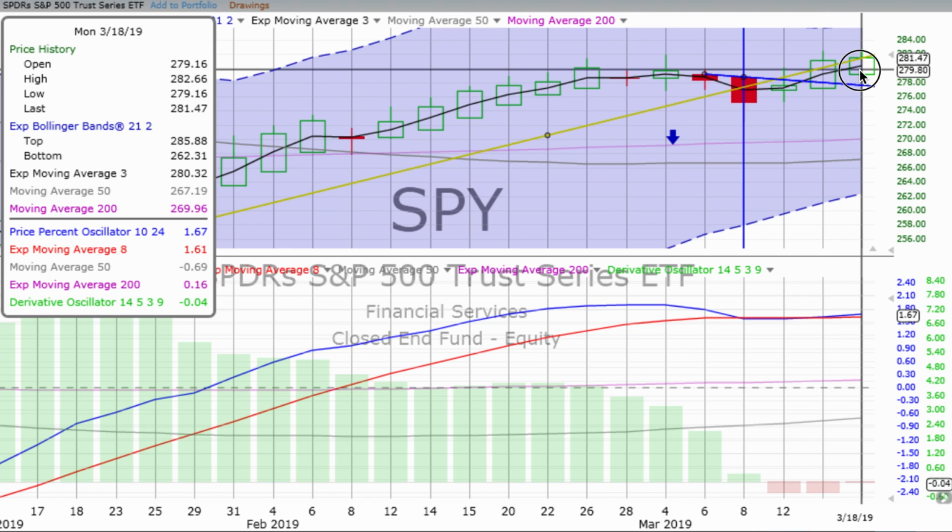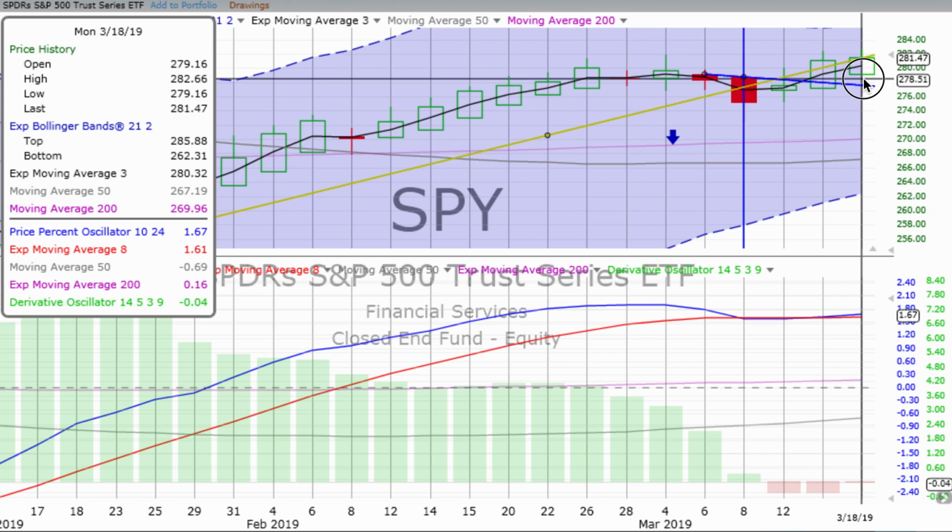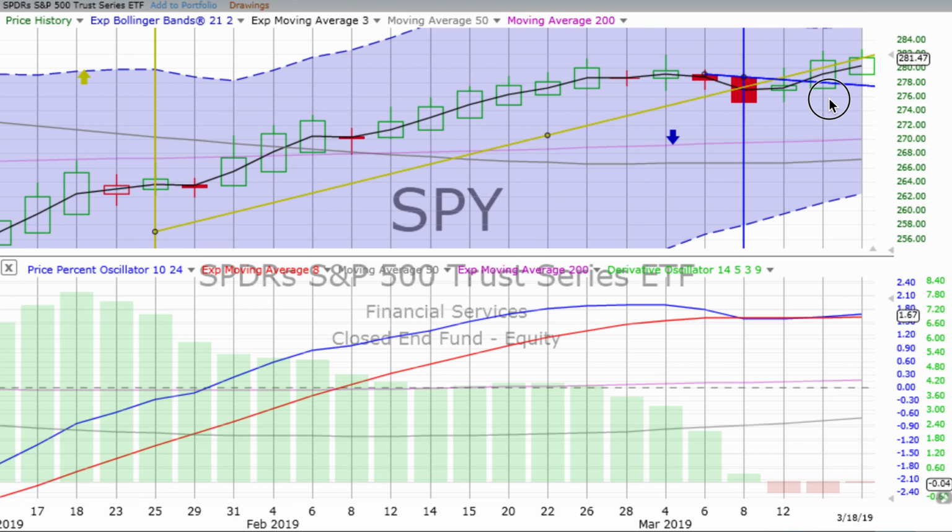We look at the latest 2-day candle, let me see, 282.38. Latest 2-day candle, 282.66. So again, things are pushing up a little bit more. We see that the price percent oscillator is pulling away from the red signal line. Derivative oscillator still negative, but maybe switching over pretty soon.